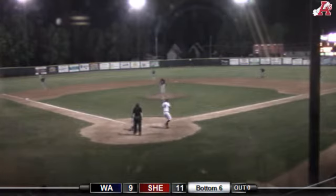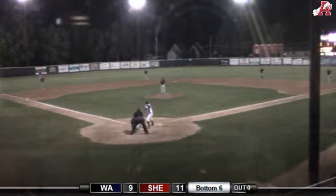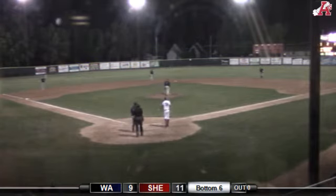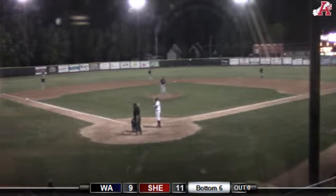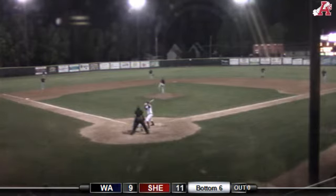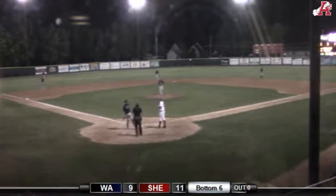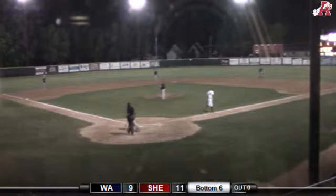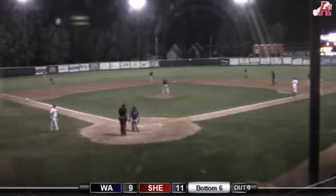Swing and a miss will give him another. Breaking ball bounces off the plate. 2-2. And ball three, high and away. Well, Langley wanted that one, but he checked himself, and he will be issued a walk.